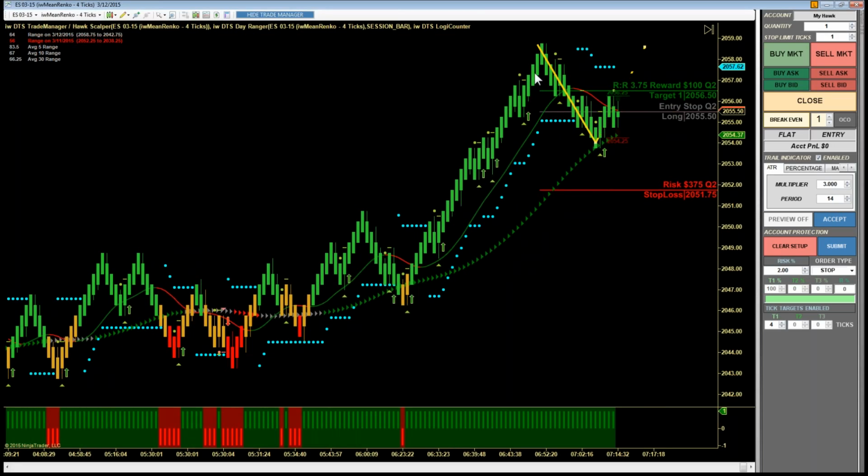Remember what's going on here. The buyers have rallied the market right out of the open. The sellers, sure, the sellers came back, forced the market down a little bit. But after this great big rally out of the open, do you think this is the best that the buyers can do? No, I don't think so either.